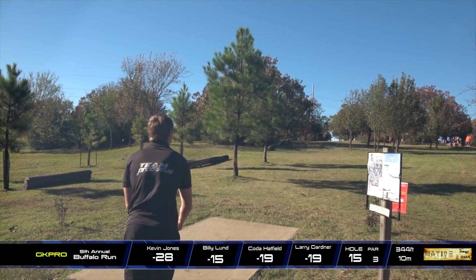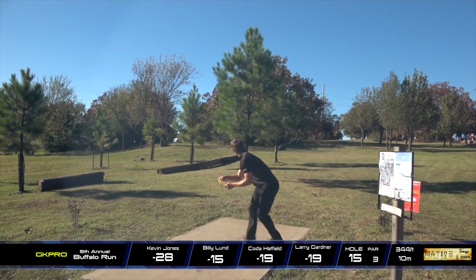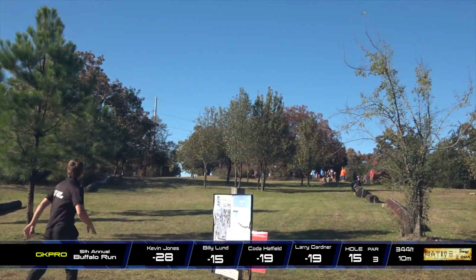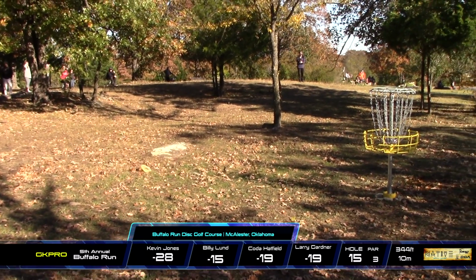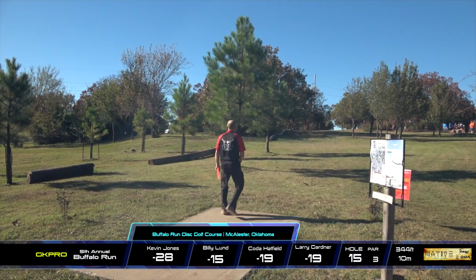So I mean, this is probably the easiest hole for Kevin out here. Yeah, you just gotta get one over the trees and have it come back a little bit. Cleared it. Yep, and he's right there. Oh yeah, great shot.